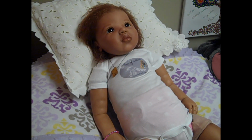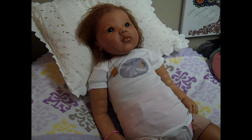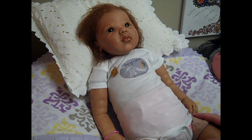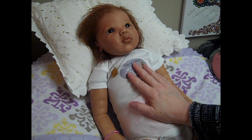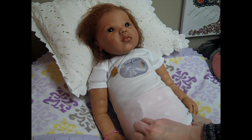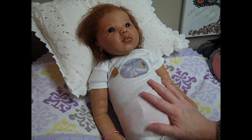She was actually chubbier because the other body that I had custom made, I had it made wider, but because of her having the 3/4 limbs, I had this body made like normal size. So I am going to dress her. This is a Giggle Moon outfit. This onesie is the largest onesie I have in stock, and it's 0 to 3. It fits her perfectly.